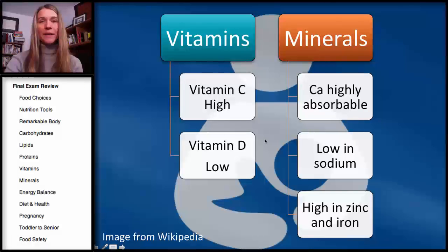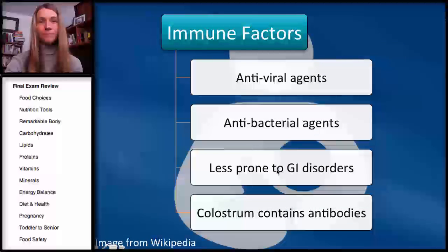Evolutionary-wise, we were expected to get all the vitamin D from the sun. Now, with sunscreen and keeping covered up, infants are not getting enough vitamin D, so vitamin D is supplemented during the early years. Otherwise, breast milk has the perfect amount of calcium, zinc, and iron, and is low in sodium.